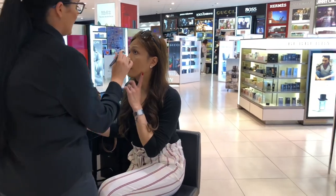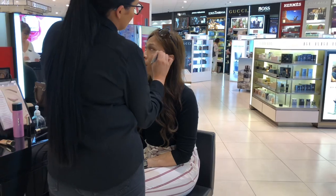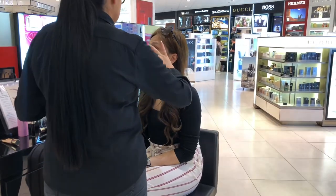Or the same color. I always say go lighter, lighter than the foundation, to really sort of brighten up the eye area.